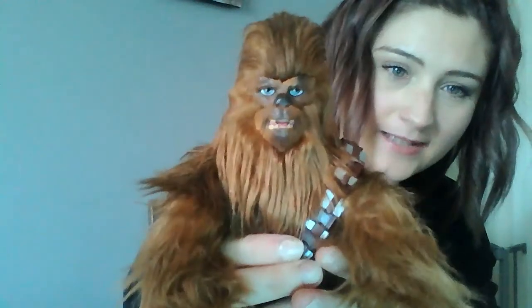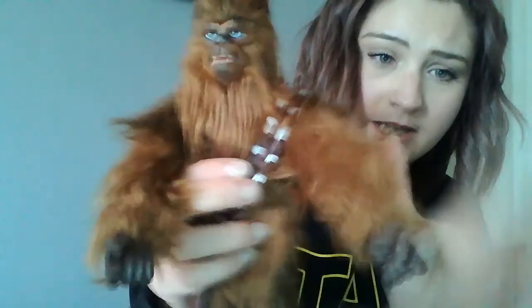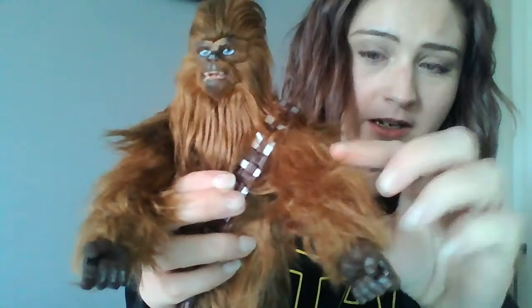So he's got his signature bag here. He's fully poseable, if I can get him to move. There you go. Fully poseable. The face is a little bit scary, I'll admit, but it's all slicked back just like Chewbacca, and he's quite cuddly as well. I mean, he's got a solid body with a furry coating, like an overlay, but he's quite snuggly.